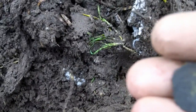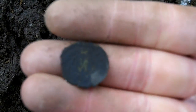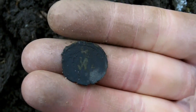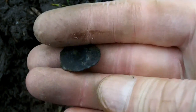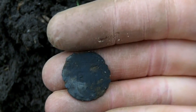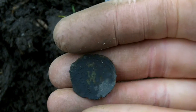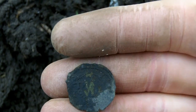And it's a very old coin from the state of Overijssel, and that's in the southeast. I think it's a hammered coin, copper. There you can see the shield, and on the back side is standing in Latin Overijssel. I think it's from the 1600s.